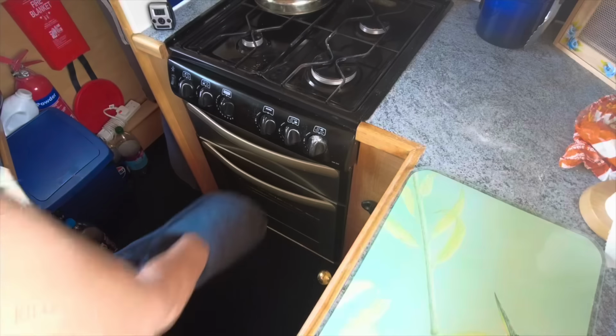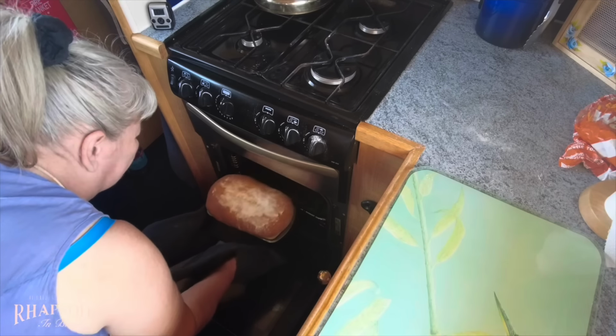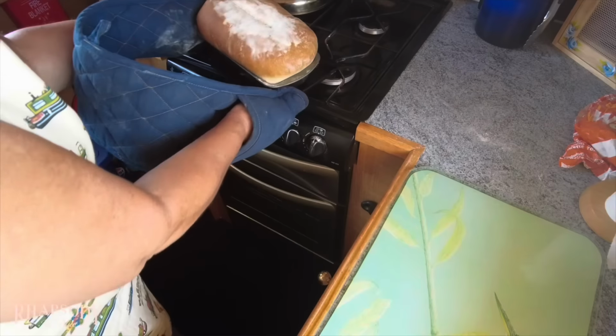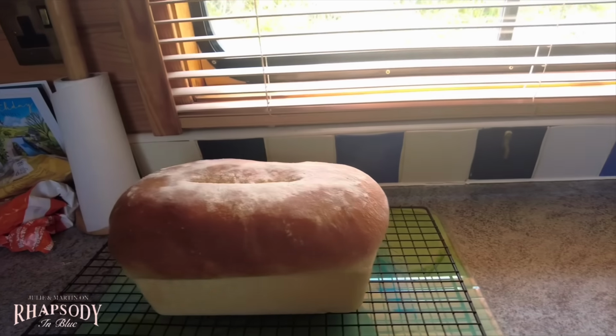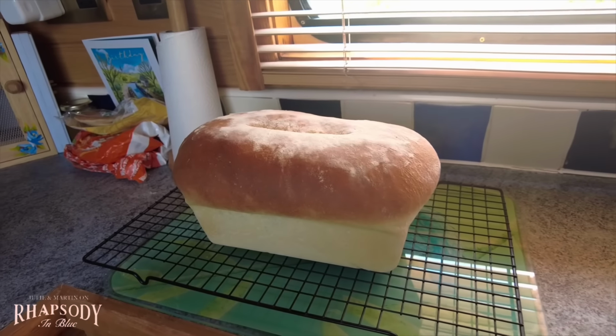So here goes. Let's have a look. Is it done? It doesn't look bad. So there you go. 1 loaf of bread. Just got to wait for that to cool down now.